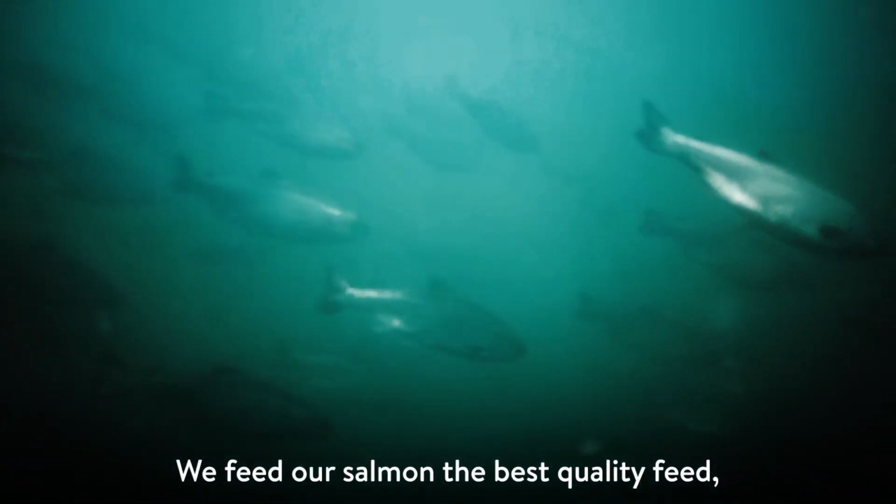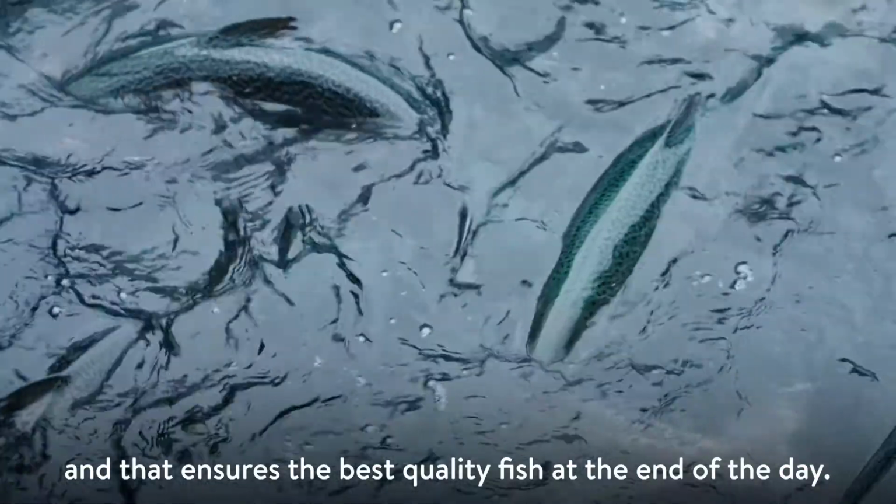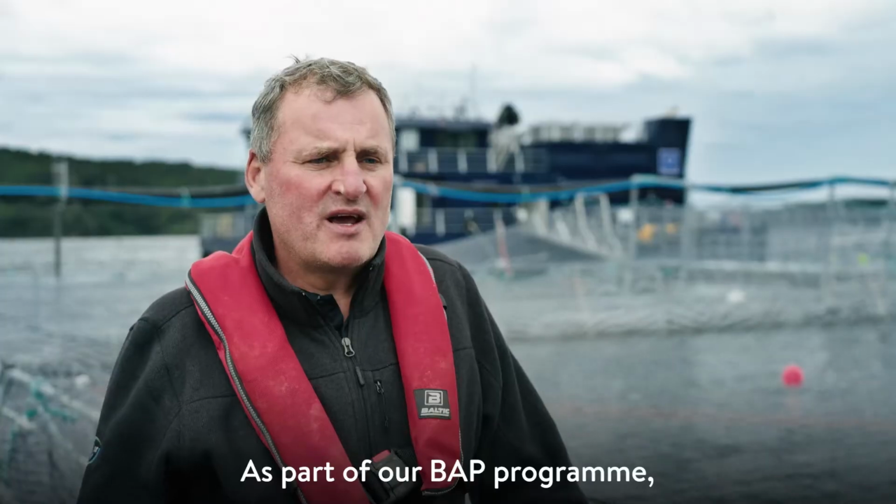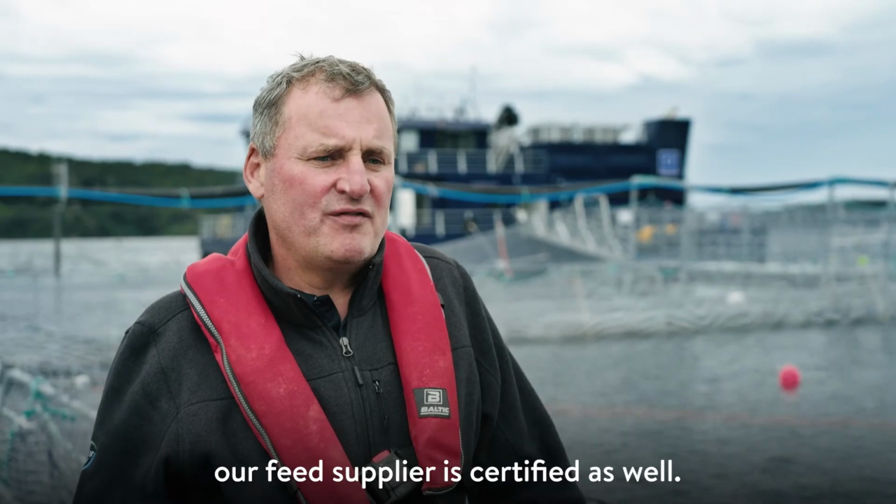We feed our salmon the best quality feed, and that ensures the best quality fish at the end of the day. The feed that we use is not genetically modified. As part of our BAP program, our feed supplier is certified as well.